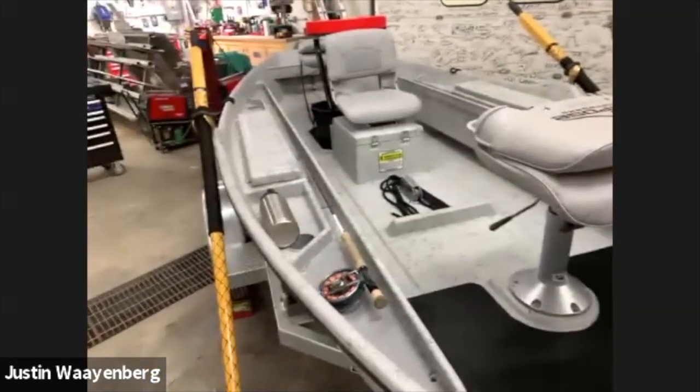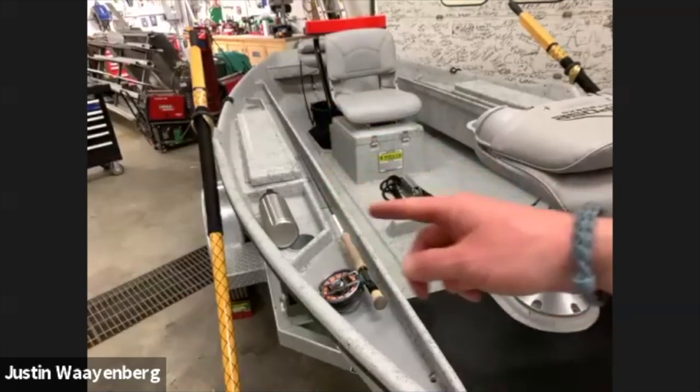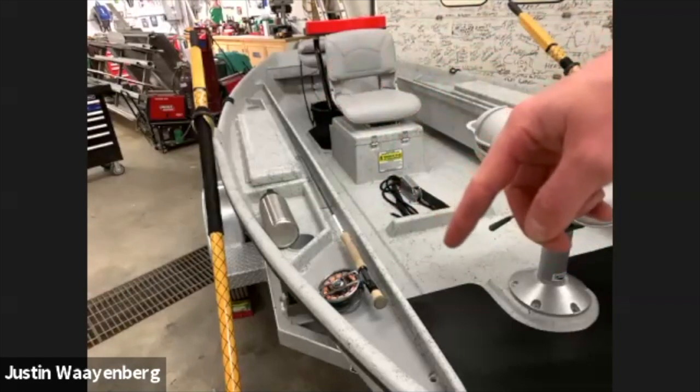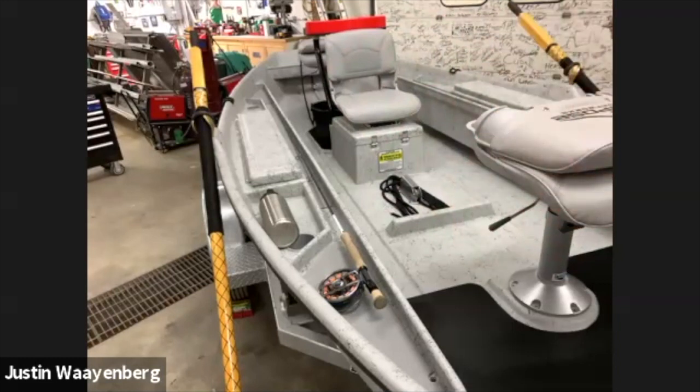And then from there, you can see down the walk around. There's no bench to have to step over. And then right there, you got the cooler that sits in that spot. And so you just get so much more functional space.